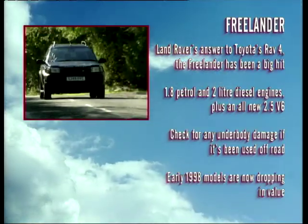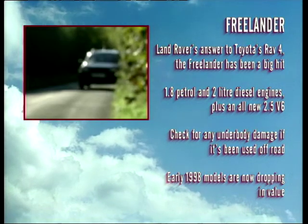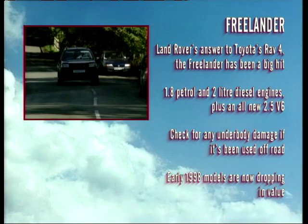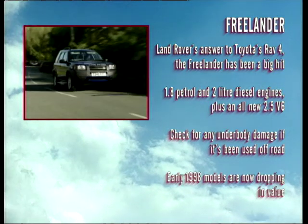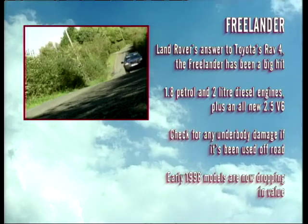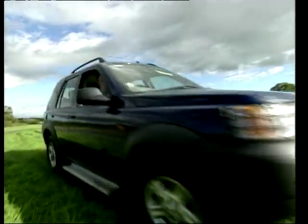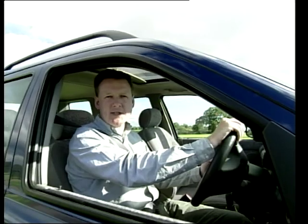For me, the Freelander has always been a car that offers a lot but somehow fails to hit the mark. I've always been slightly disappointed with the way it drives, but off-road ability and a clever cabin make the Freelander popular. Residuals are easing now, making it more affordable used. Well, coming up next, I'll be testing the Range Rover, but first, here's our car doctor, Simon Hughes.